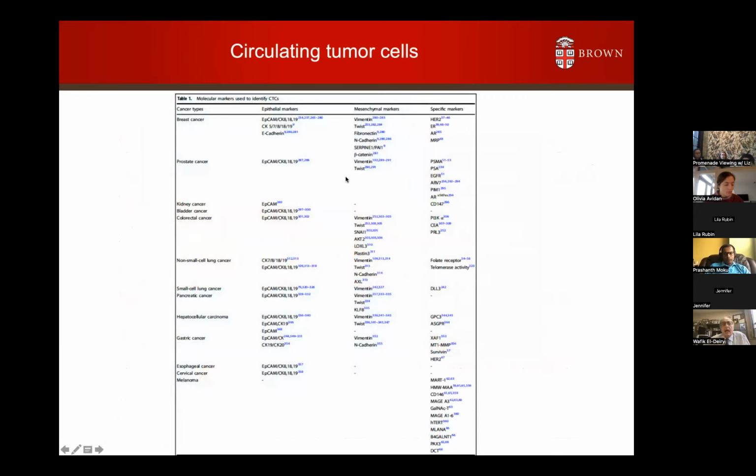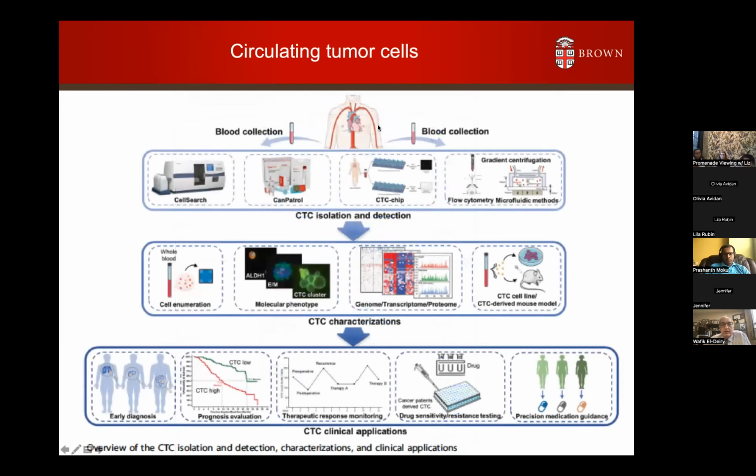And there are lots of different markers that are used to detect different types of tumor cells. This is a list of epithelial markers, because most of these tumors are of epithelial origin. So you'll see EpCAM a lot. It's commonly used. Also, you can pick up mesenchymal tumors. Tumor cells in the blood tend to undergo an epithelial to mesenchymal transition, which helps them get into the blood and travel. And then when they get to a metastatic site, they tend to revert back to the epithelial state. And so sometimes CTCs will have both epithelial and mesenchymal markers.